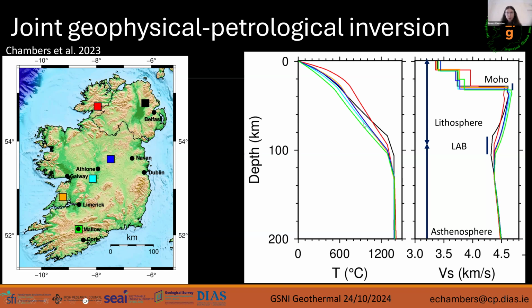So what's going on? Well, what we need to remember is that it's not just the lithospheric thickness that controls the temperature. We also have a heat component from the crust. And it turns out this red square that I've taken here is directly on top of the Donegal granites. So that shows how much you need to take into account your lithology, because it makes a big difference to your model.